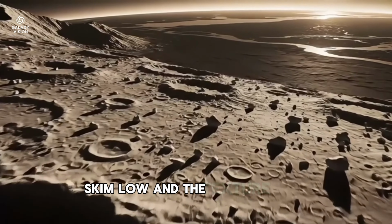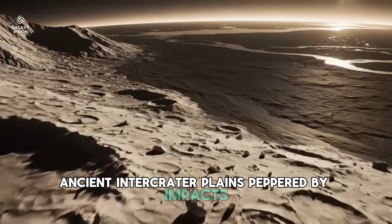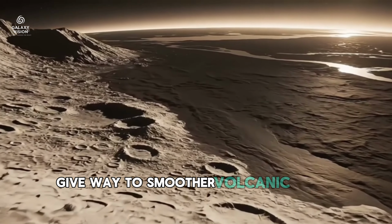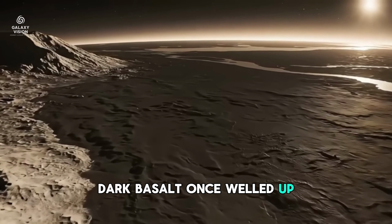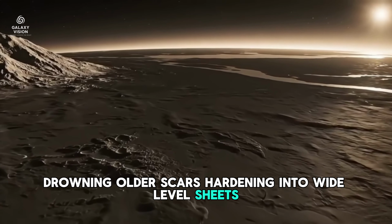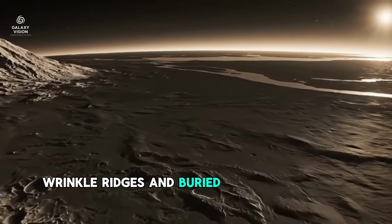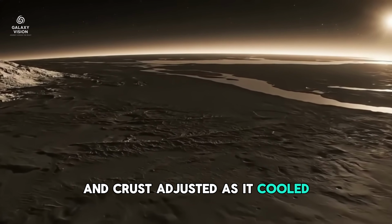Skim low and the texture shifts. Ancient intercrater plains peppered by impacts give way to smoother volcanic floodplains. Dark basalt once welled up, drowning older scars, hardening into wide level sheets. Wrinkle ridges and buried rims show where lava sagged and crust adjusted as it cooled.